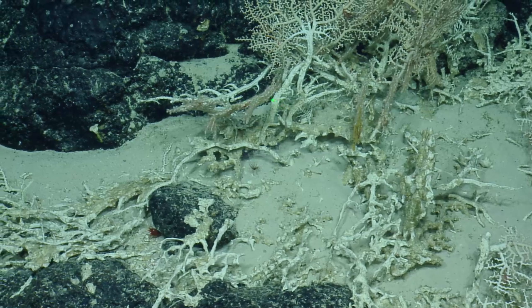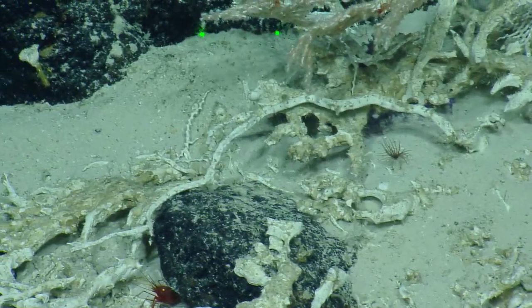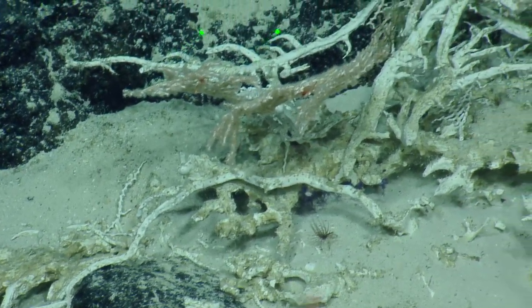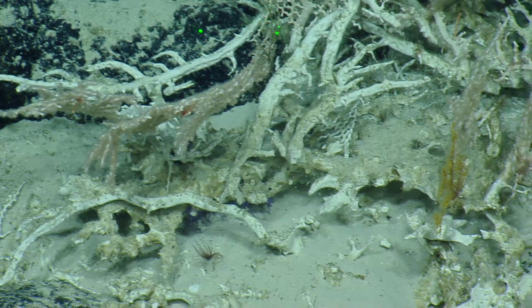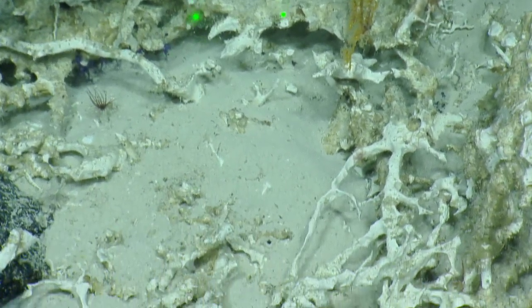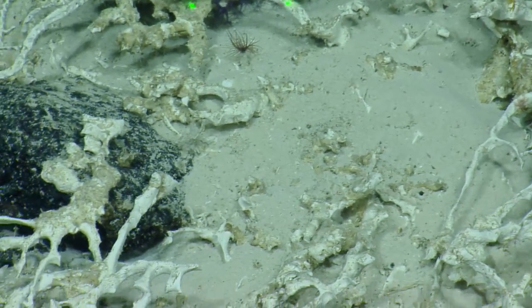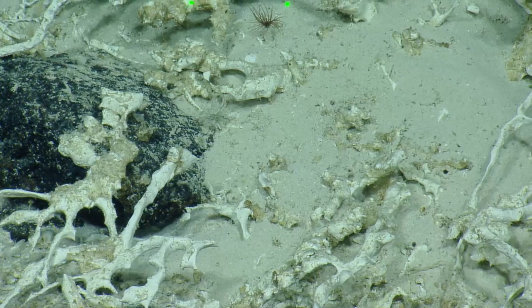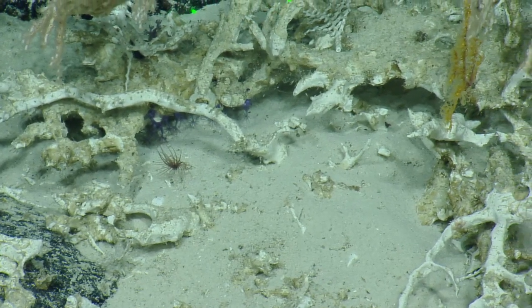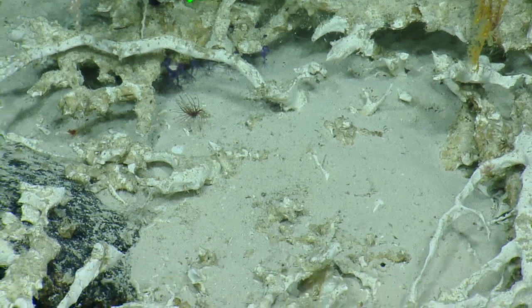Zoom in some more, Dave. Whoa, what is that? Oh, these are totally stolonifers. Underneath the coral? Interesting. What are they doing here? That seems like a low flow region to me. Yeah, I'd say so. Huh. That's so interesting.